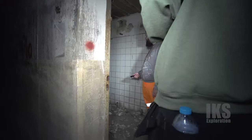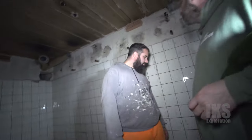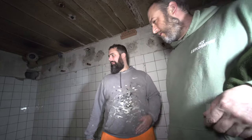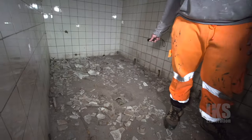We just smashed it up. We think these were the showers. Or toilets. Could have been toilets and maybe a couple of showers in the corner. What is it? It's drainage, look at me. That looks like a radiator. Yeah, support.